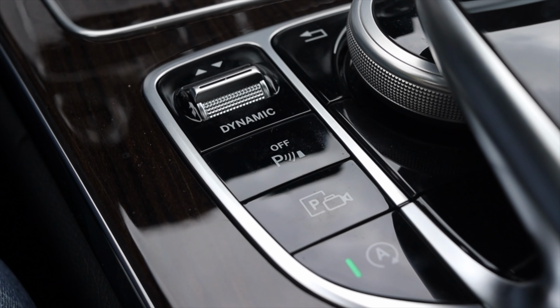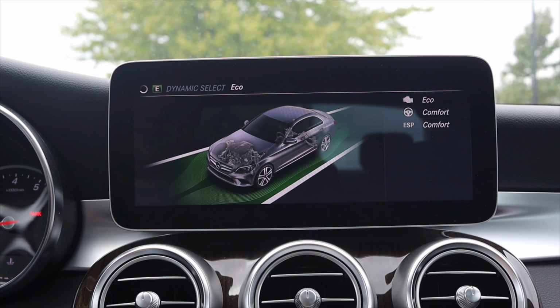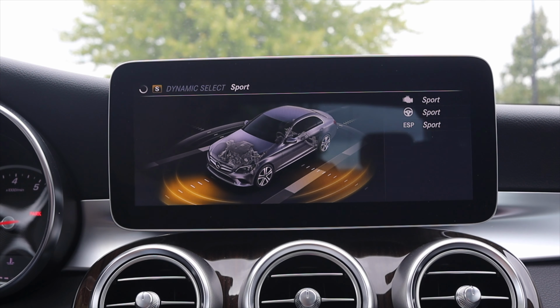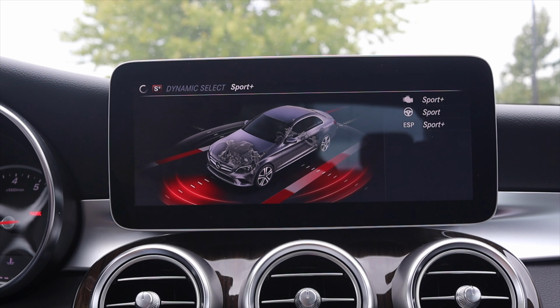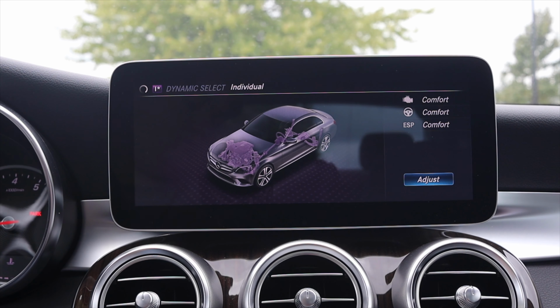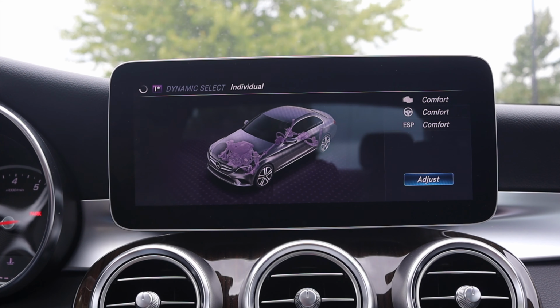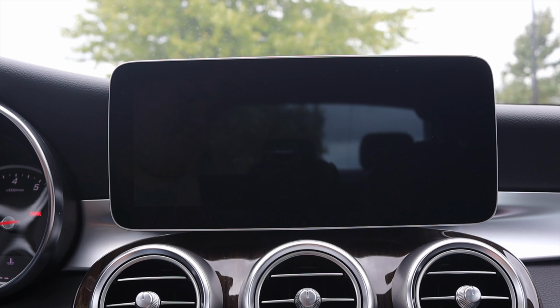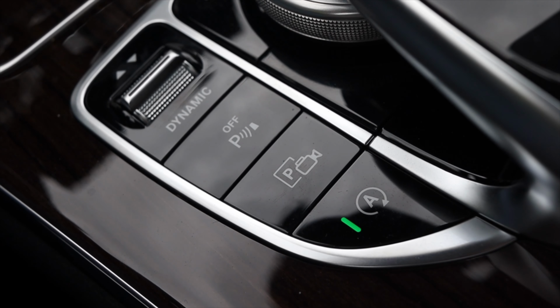To the left, we have dynamics, so we can change the drive mode from eco to comfort to sport, plus to individual, which is going to be your custom settings. I really like this. I like the fact that it changes. When you put it into Sport Plus, it puts the C300 on a racetrack on the center screen, and I really like that. I just like stuff like that.